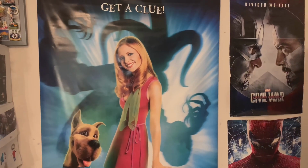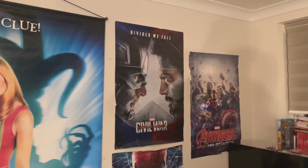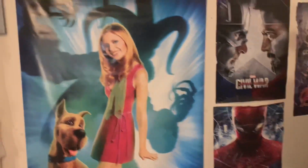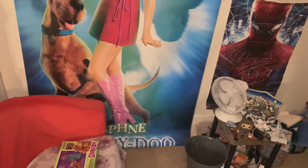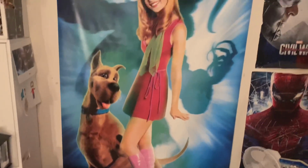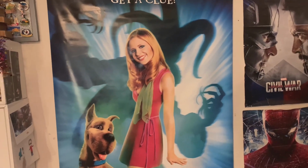Yeah, it's amazing. When I first ordered it, I was expecting it to be more along the size of what you see with the Civil War poster we've got or the Spider-Man poster, but obviously it was quite a bit bigger than that. One day I'm hoping to display it a bit better so that the full length of it is out. But again, this is absolutely amazing. I think this was probably the founding father of my reckless spending habit.